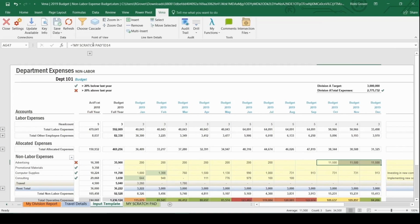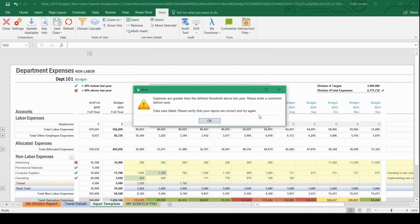That way, your reviewer always has context for how your numbers were derived. You'll now notice that a little X has appeared next to advertising. This is an example of a validation rule that's included with our pre-built templates to ensure the integrity of the data. If I try to hit save after making that link, you can see here it's stopping me, asking me to add commentary before I can actually click save.